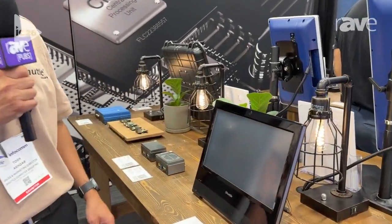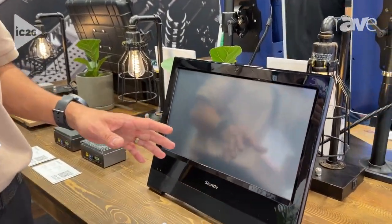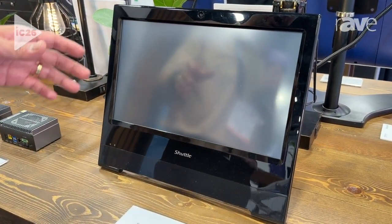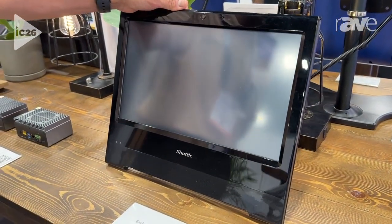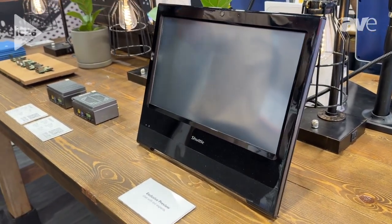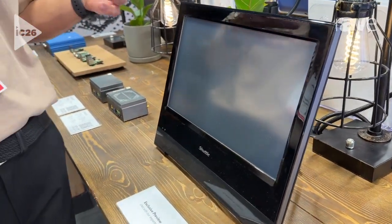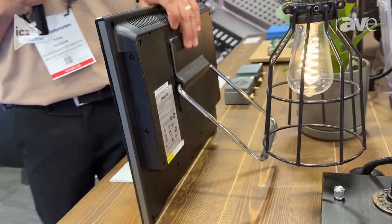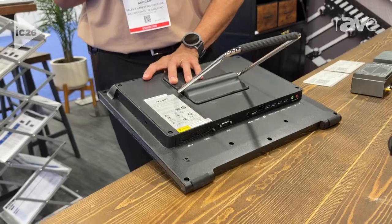I just want to give you a quick little exclusive preview of our X-50N. This has been a long-time product of Shuttle's for the POS marketplace. This year we have installed the latest generation of the Intel N-series processors, so you're getting a little bit more graphics performance, and you're also getting a little bit more processing performance. Again, for POS customers, it is a great PC.